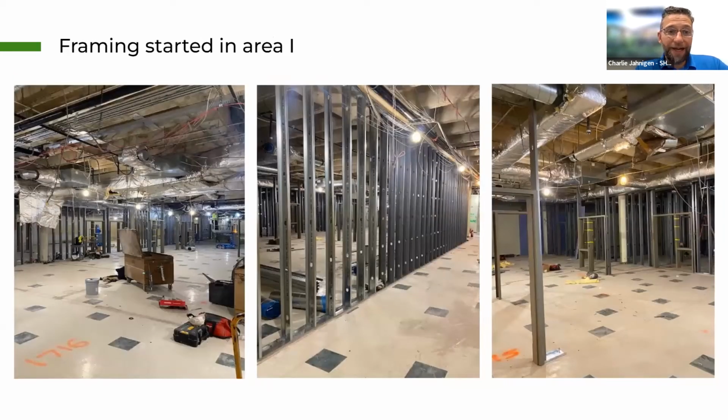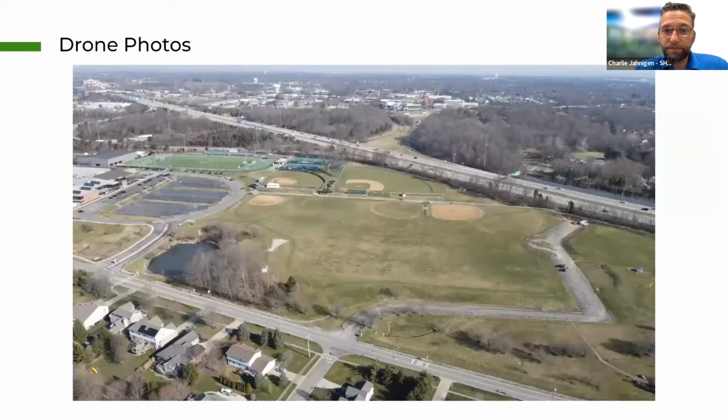This is an area called Area I. We started with Area A, so you can tell we're moving down the alphabet. And again, these are open walls that are opened up or new walls that are going in to create some larger or more flexible learning spaces throughout Sycamore High School.